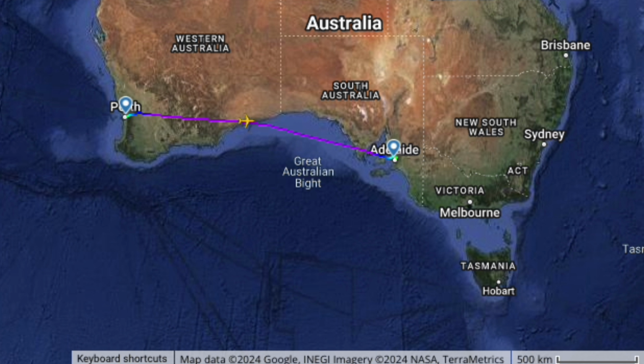We're the first flight out for the day. There are only a couple of other REX flights this afternoon: Albany, Geraldton, Carnarvon. The flight to Melbourne is a red eye at 11:55 or something tonight. So very quiet, I don't anticipate check-in will take too long, and then we'll head through security. Come and join me as we fly to Adelaide today. It should be a really cracking experience.